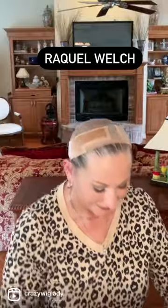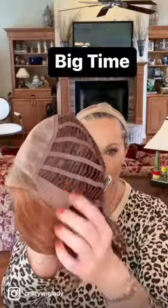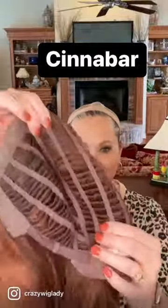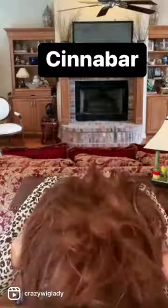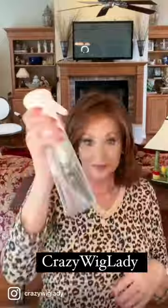This is Raquel Welch, big time, and the color is Cinnabar. Such a pretty red color. Look at this lace front, large mono top, lots of stretch here. Cinnabar is so pretty, a dark auburn, and then it has a lot of light auburn highlights running all the way through it. It's really, really beautiful.